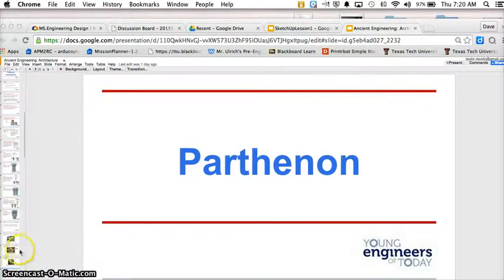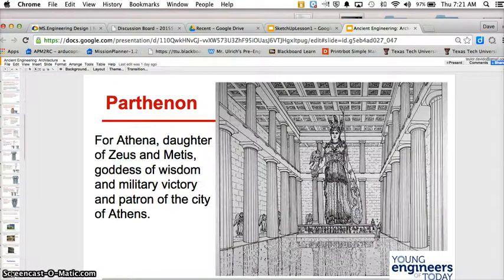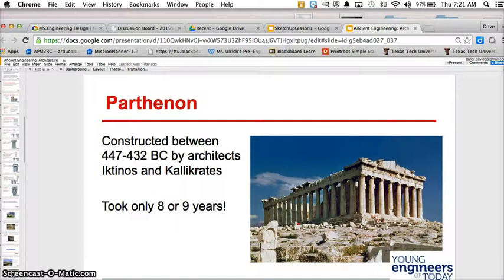We're going to continue with ancient engineering with a focus in architecture. Parthenon. Located in Athens on the hilltop of the Acropolis, which translates to high city roughly. It was a temple for the Greek goddess Athena, who's the goddess of wisdom and military victory, as well as the patron of Athens. It was constructed between 447 and 432 BC and took only 8 or 9 years.